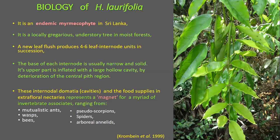So these internodal domatia and the food supplies in extrafloral nectaries represent a magnet, according to some researchers, for a myriad of invertebrate associates, ranging from mutualistic ants, wasps, bees, pseudoscorpions, spiders, and also arboreal annelids.